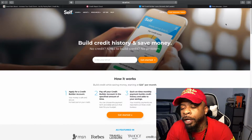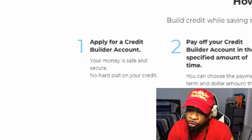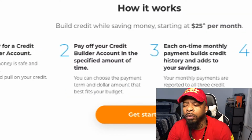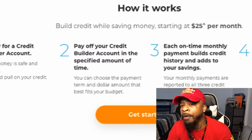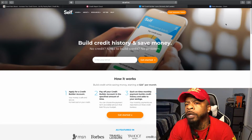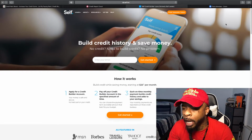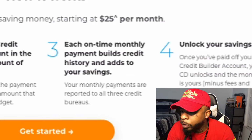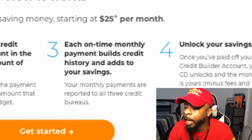With this card right here, first thing, apply for the credit building account. Okay, boom. Pay off your credit building account in a specific amount of time, and I have it as well. So what I did was $35, 3 months, and now I'm just paying on it. And basically each one-time monthly payment builds credit history and adds to your savings.